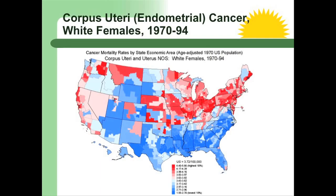Here's corpus uteri or endometrial cancer. Again, it's similar to the others. So in 1999, when the new atlas was published, I looked at them and I saw the great similarity between many types of cancer.